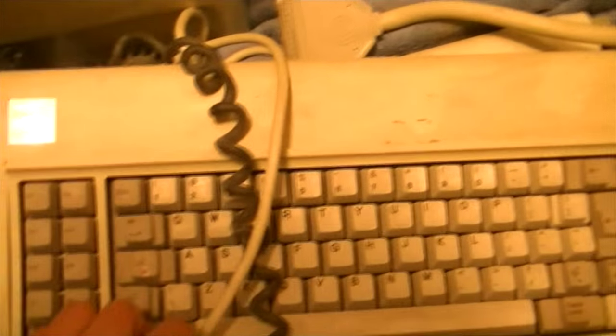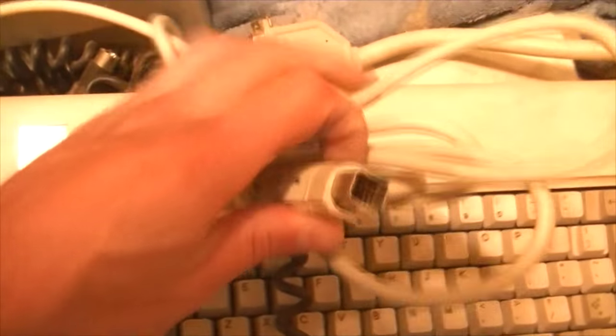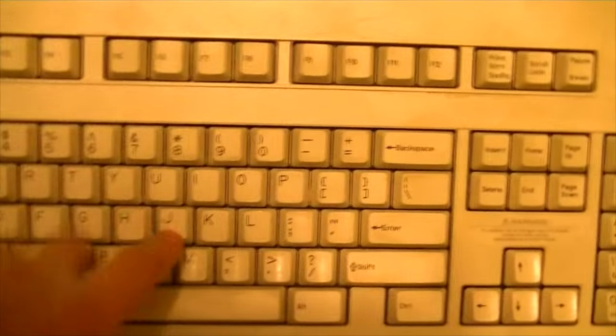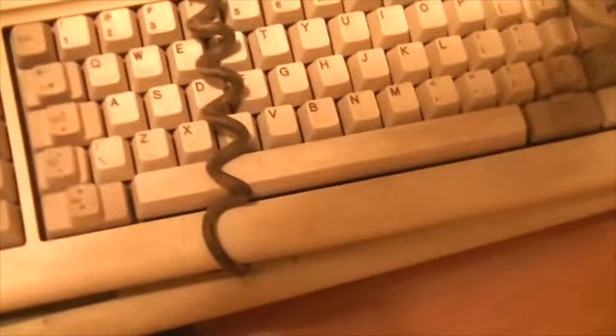Rather interesting ones. This one is a Compaq that I pulled out of there. I've never seen anything like this. It's got a speaker on it. It's got a really interesting proprietary connector on it. So I don't know if I'd ever be able to find anything that could actually use that, but it's a pretty interesting keyboard. The fact that it still exists is impressive. Some good weight to that thing.